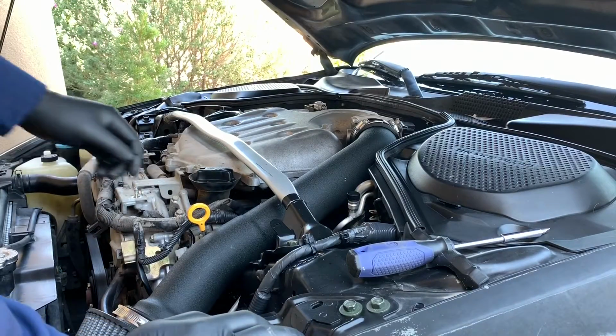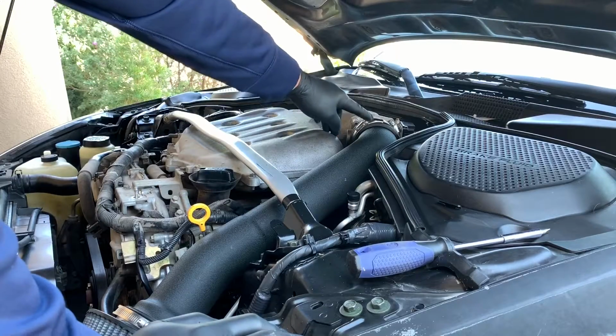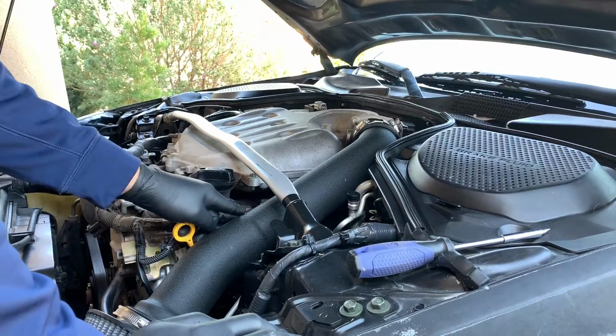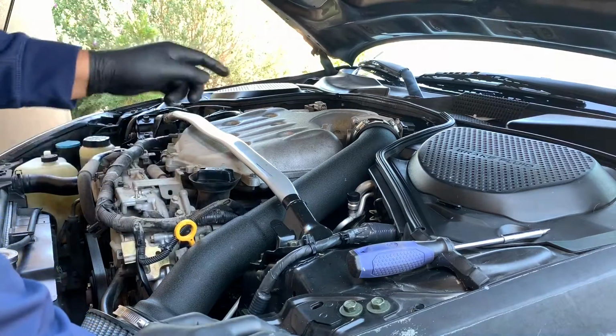All right, so the next thing we're gonna do is we're gonna take off the air intake tube. So I'm gonna go ahead and loosen this clamp right here. There's a 10 millimeter bolt, and then there's a harness that is connected to what I can only assume is a mass airflow sensor. So I'm gonna go ahead and get these taken off.